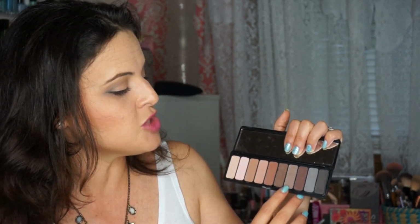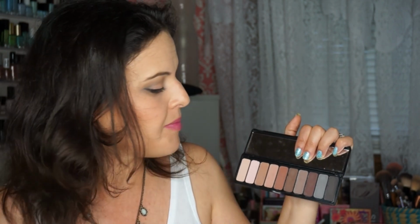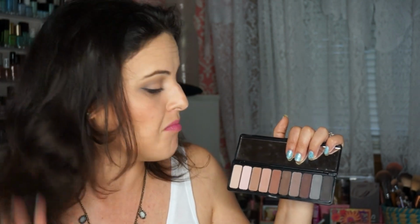People with darker skin are probably going to like this a little bit better. This one here, the dupe for Tease, is also a little bit chalky, so just keep that in mind. So, I mean, is it a great palette? No. Is it a good palette? Yes. All right, let's go ahead and move on to the Smoky palette.